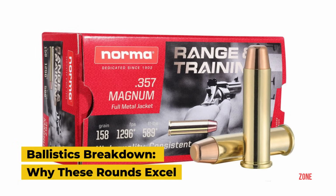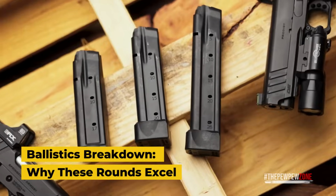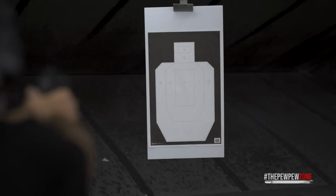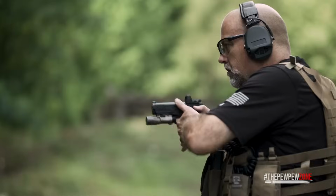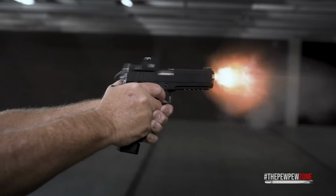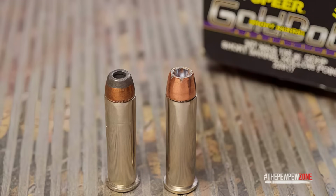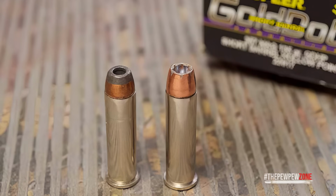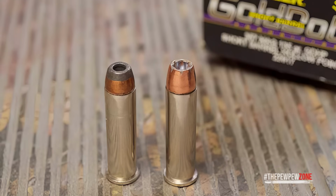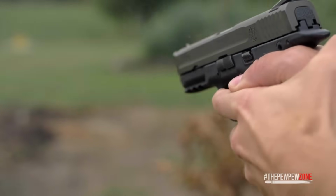Now, let's get into the nitty-gritty. Why do these rounds outperform the 9mm? Stopping power comes down to 3 factors: wound channel size, energy transfer, and shot placement. The wound channel is the permanent cavity created by the bullet, which disrupts tissue and organs. Energy transfer determines how much force is imparted to the target, contributing to rapid incapacitation. Shot placement, of course, is king.